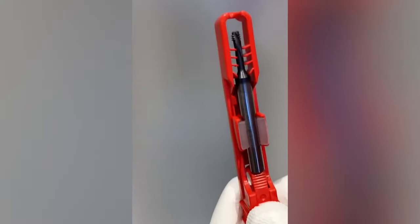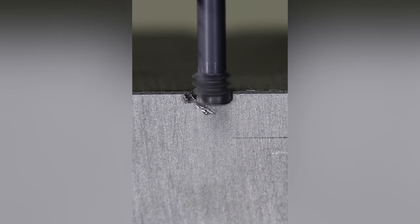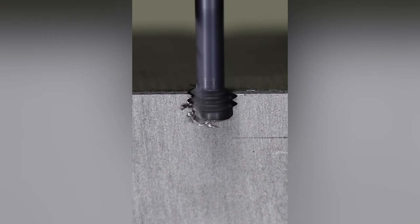If you need a drill bit to carve into metal, the best option is cobalt. And as they get worn out over time, you can simply resharpen them and get them back to work.